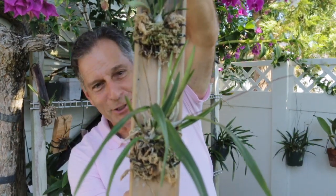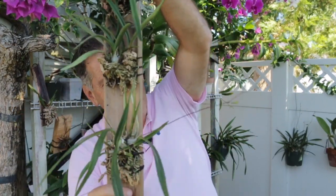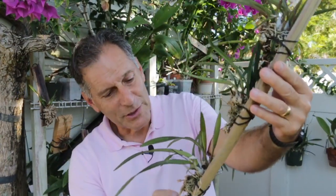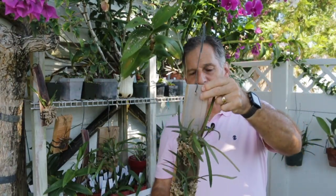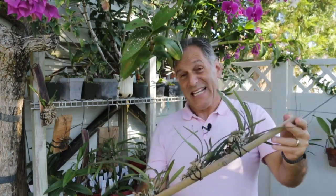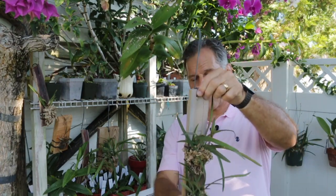I put 3 plants on here, and the thing about this is, here's 2, there's a spike here that's got an even larger bulb, and then another spike right here that has a few flowers coming up on it too. But these plants are doing really well. And again, I did this because I like to experiment and try different things, but I also needed to do something with all of the tampensis plants that I have, and this was an easy thing to do.